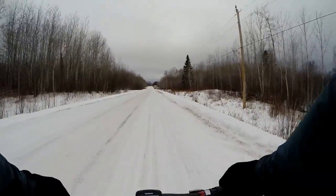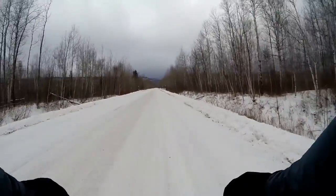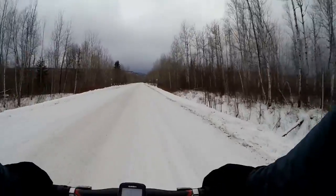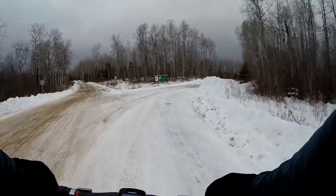Well, it's substantial for around here. So you can see the cliffs just in the distance. So initially we have to climb to the top of those. So this is Olmec Canyon.